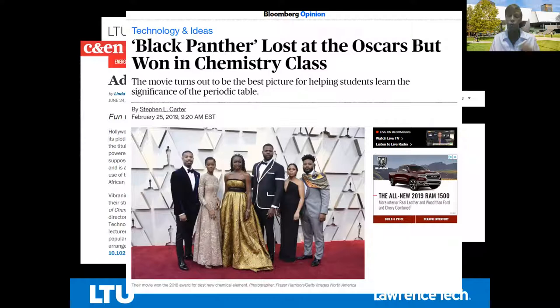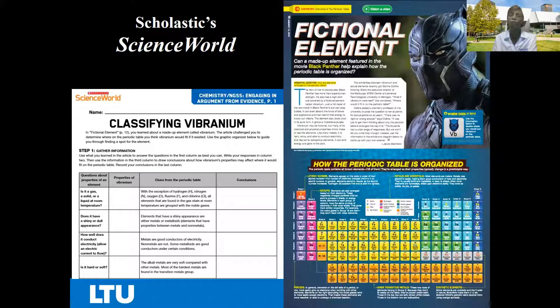Now, we also were interviewed by a journalist from Scholastic Science World, which is read by middle school and high school kids. And what they did, which I think is really brilliant of them, so this is a screenshot of the actual article, is their team put together lesson plans aligned with the Next Generation Science Standards, which you may be familiar with. Basically, these standards describe what students should learn in the classroom. And they put together these lesson plans for students to classify vibranium. So I'm sharing a screenshot of a worksheet. And it occurred to us that we can use these materials for workshops for high school and middle school students. So that's exactly what we did.